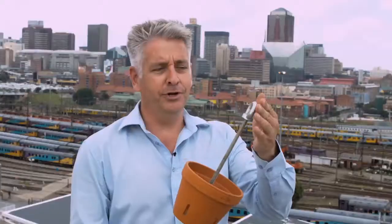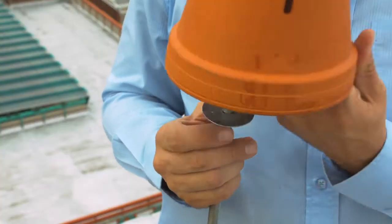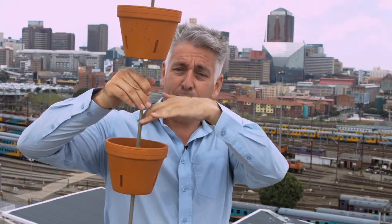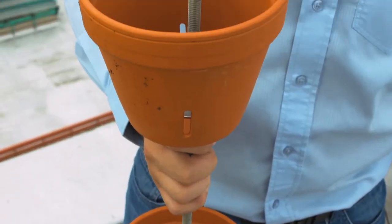This is just a normal threaded rod, and these things are available at any hardware store. And then at the bottom of this, we basically push the rod through the drainage hole of the container, and then we just tie it with a nut and a bolt, and very easily we fill this up with soil, and then from here we can have our plants growing upwards and even your trailing plants, and then eventually we'll have this tower, and in a very small and limited space we can grow quite a number of different plants.